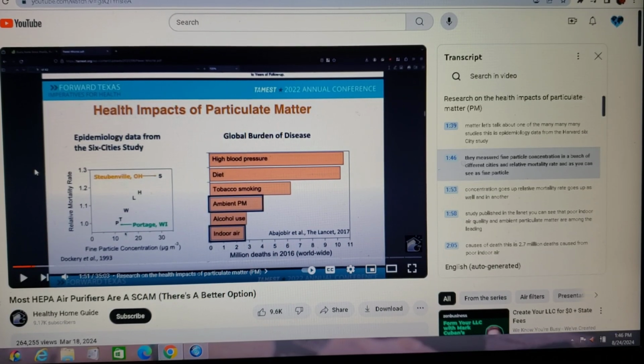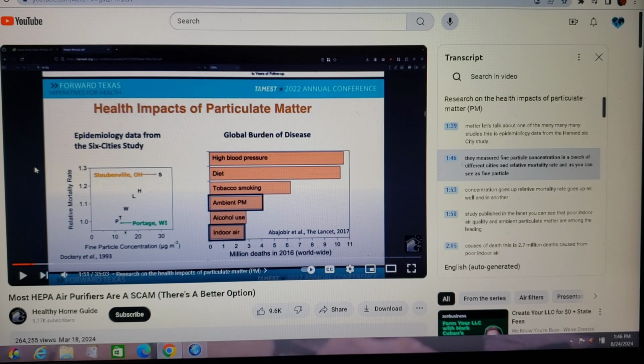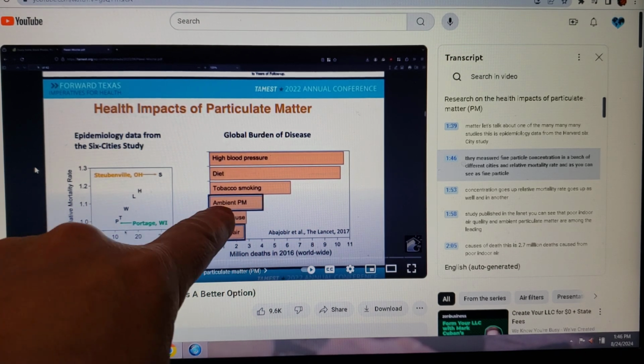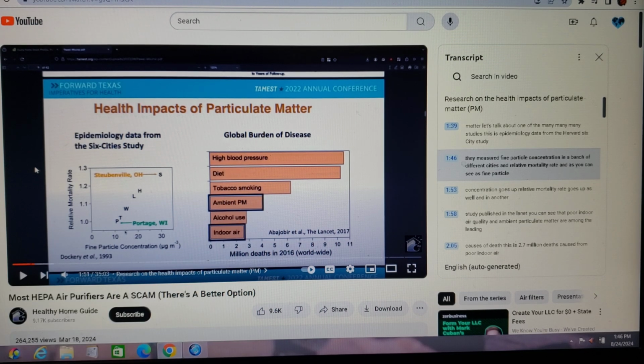Hello, everybody. So, what do you guys and gals know about particle size and the health risk of it? Well, we're over here looking at an air filter video, and they're showing a study. This little thing I'm pointing at is called ambient particle matter. Ambient particle matter is a huge health risk worldwide. That's why so many people buy air filters.